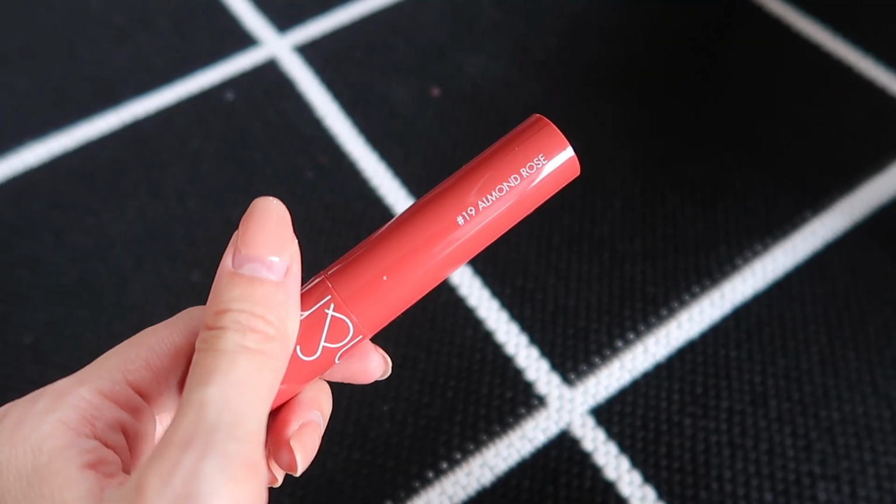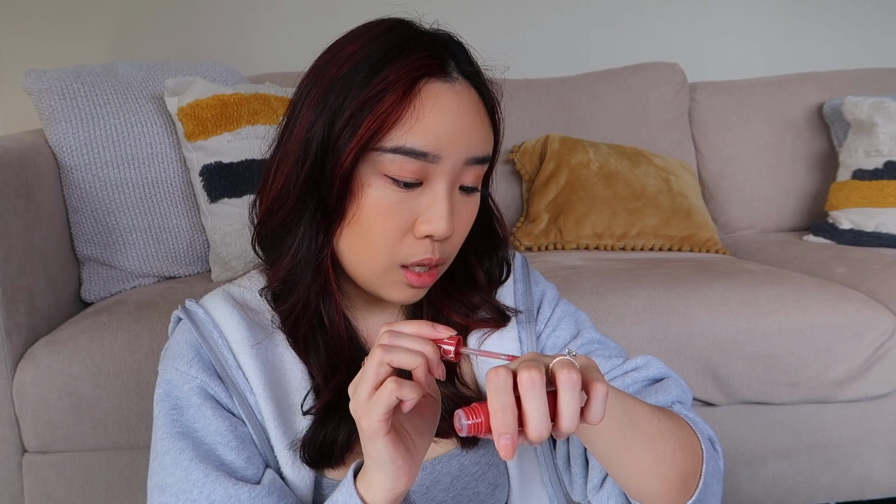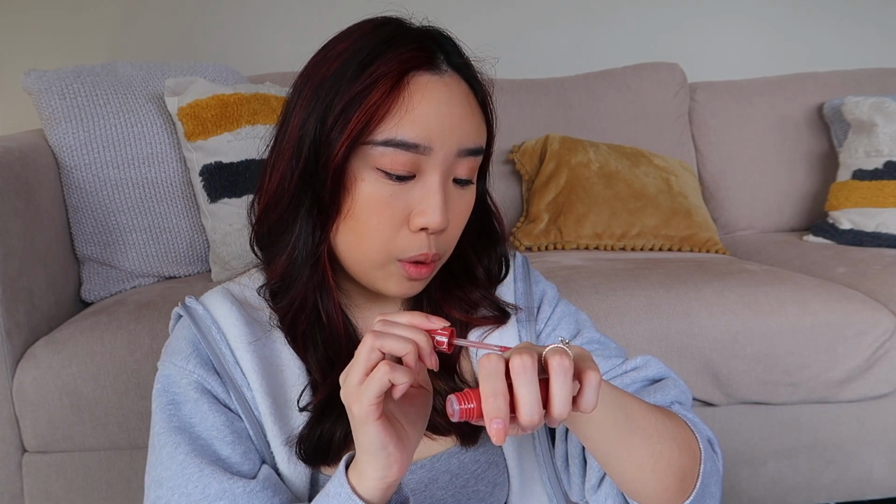So next up, I will be trying the Almond Rose shade. There you go, Juicy Lasting Tint in the Almond Rose. So this is different than the vintage. It is a very smooth packaging. Love the color. And see. Ooh, okay, very cool.